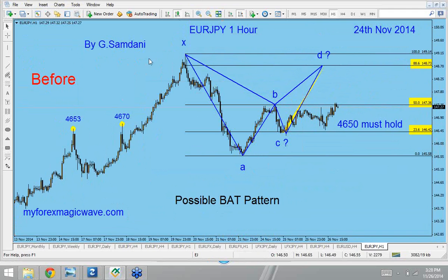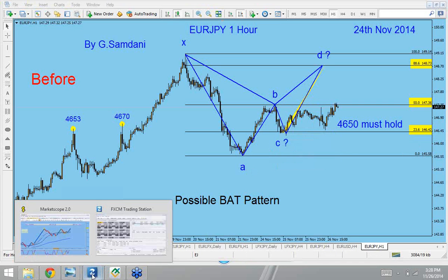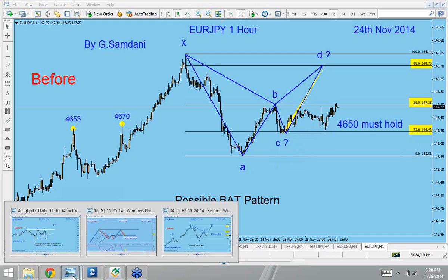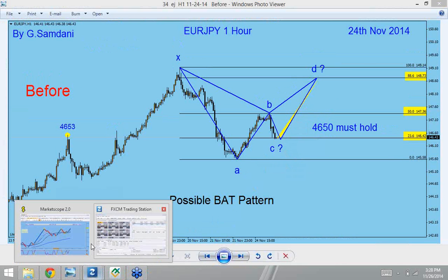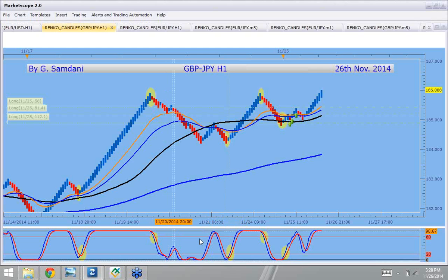Anyway, so this is my other system, and let's take a look at the same thing in the other system, what happened when it was there. Like this, okay, at that time. I made the same chart in my other system, which I'm going to show you.